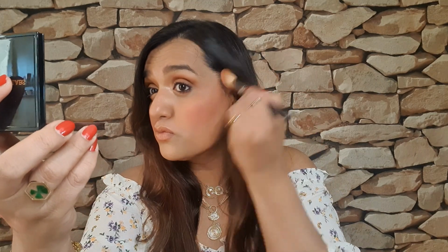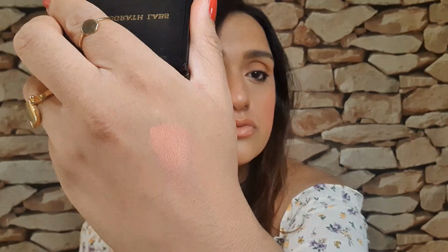Yeah, stunning. Stunning, stunning, stunning. It's kind of doing my bronzing and blushing for me. Yeah, gorgeous. This is like a, oh, it's stunning. It's like a pink brown nude. Right, let's go and have a look at this in natural light. Here we are, guys. That is Nude Venus. And there is the swatch. Gorgeous.